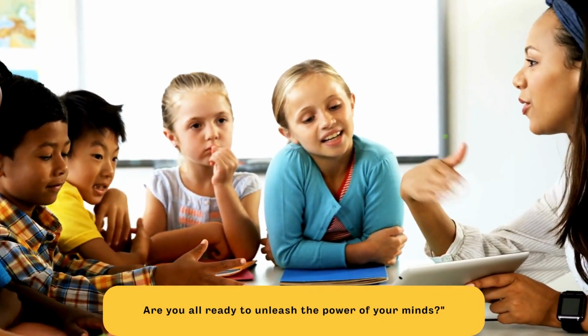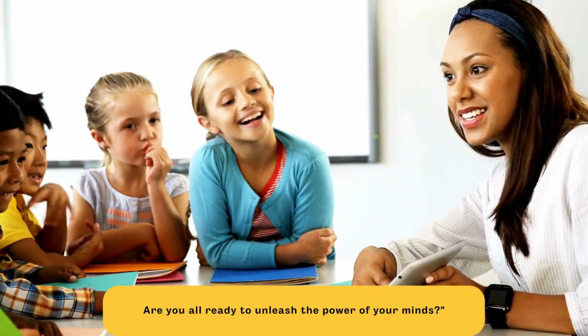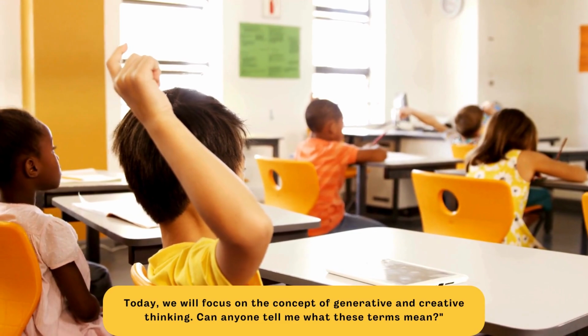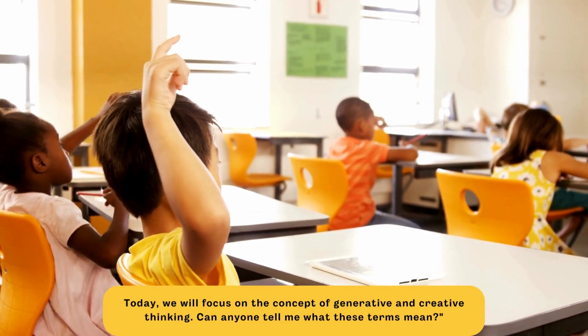She exclaimed. She began the lesson by explaining, "CoRT thinking is like a toolkit that equips us to solve any problem thrown at us. Today, we will focus on the concept of generative and creative thinking. Can anyone tell me what these terms mean?"